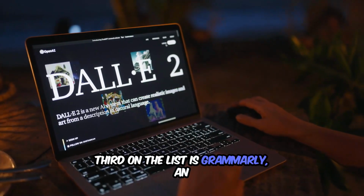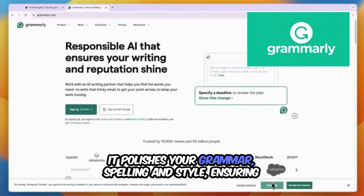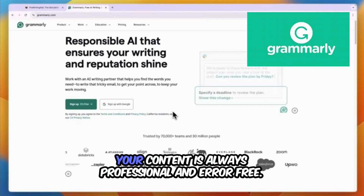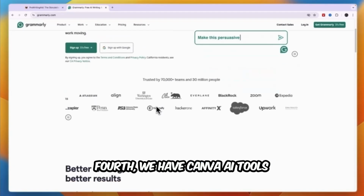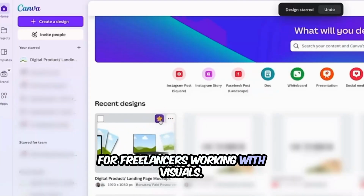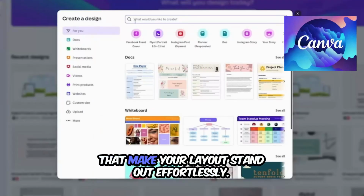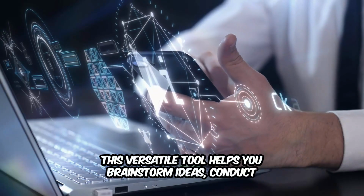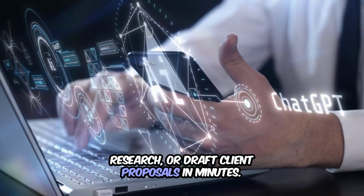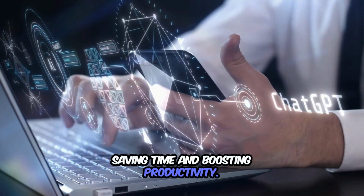Third on the list is Grammarly, an essential tool for anyone who writes. It polishes your grammar, spelling, and style, ensuring your content is always professional and error-free. Fourth, we have Canva AI tools. For freelancers working with visuals, Canva's AI features offer creative design suggestions that make your layout stand out effortlessly. Fifth is ChatGPT. This versatile tool helps you brainstorm ideas, conduct research, or draft client proposals in minutes. It's a game changer for saving time and boosting productivity.